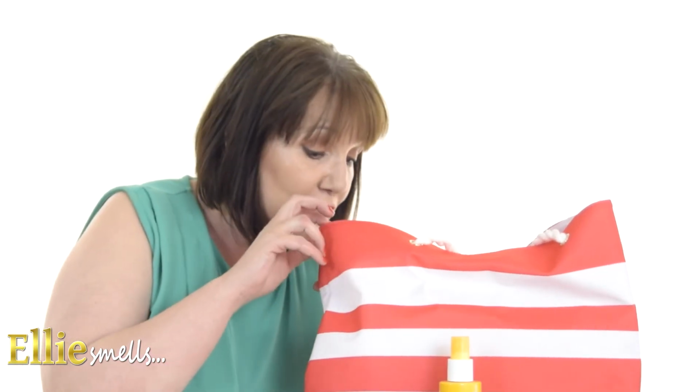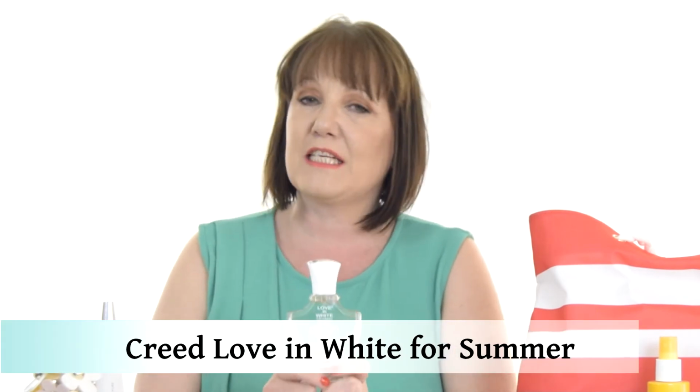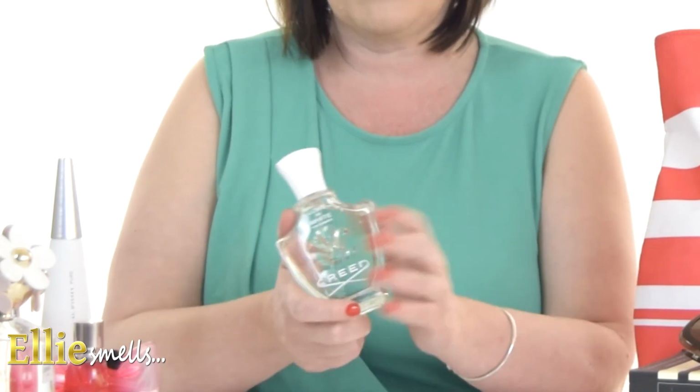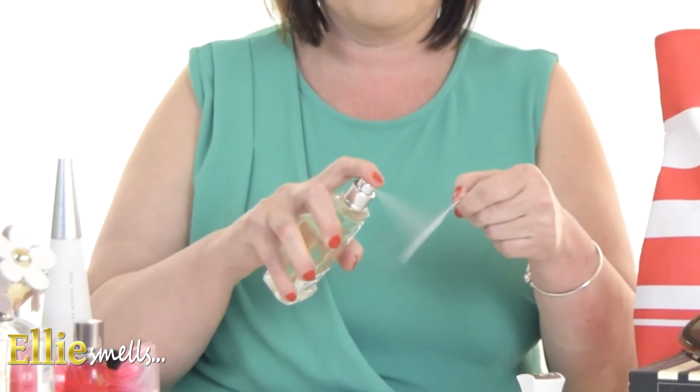Well, we're almost at the bottom of the bag. So this is the last one. Here we go. This is the latest creation from Creed, the Loving White for summer, and it is an eau de parfum. It's also a limited edition, released about a month ago in 2018. This one is absolutely delicious. Lighter, fresher, more citrusy than the original Loving White eau de parfum, but absolutely gorgeous.